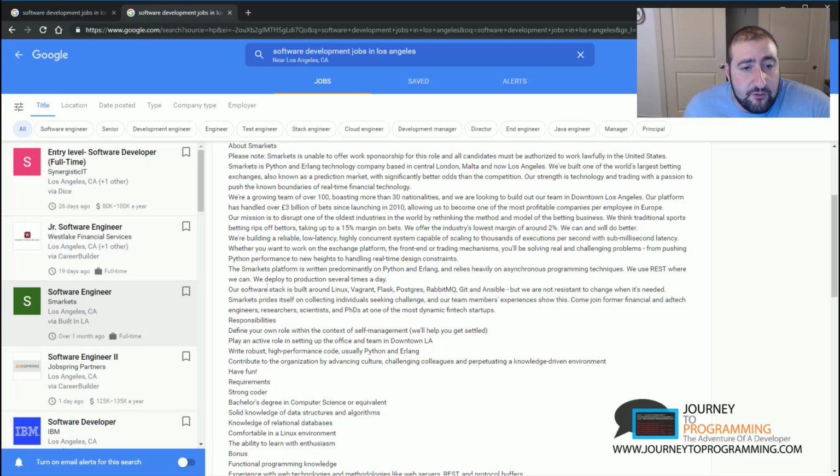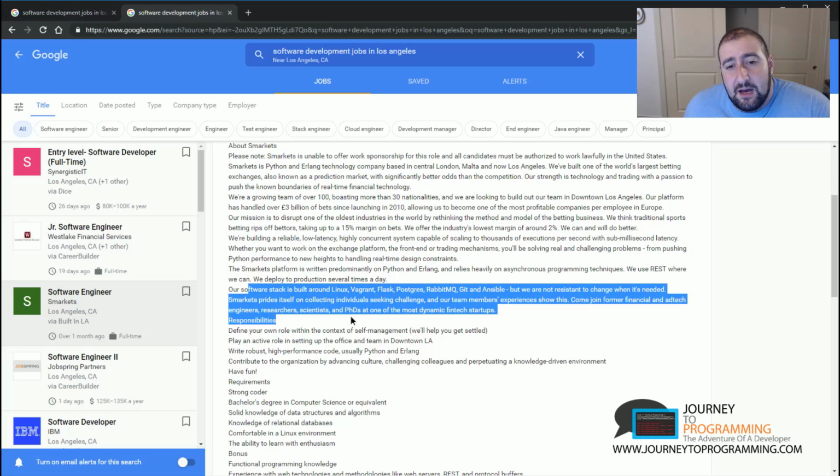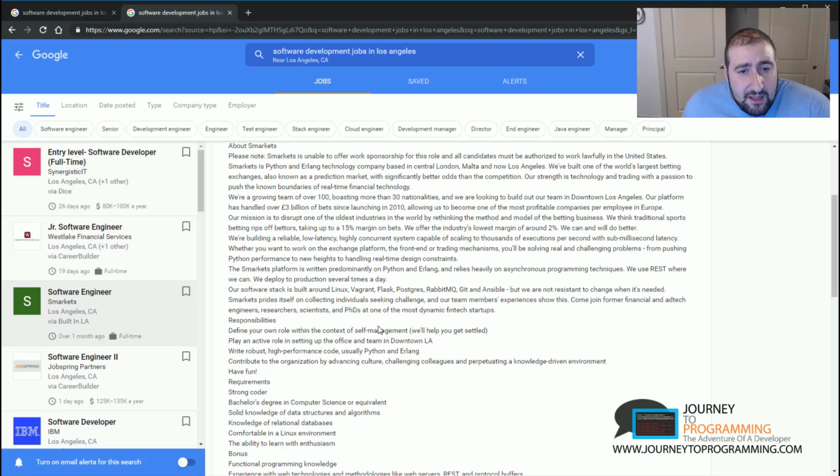I'm looking at their software stack right now: Linux, Vagrant, Flask, Postgres, RabbitMQ. So they've got a handful of kind of back-end stuff going on here. Postgres is the database, RabbitMQ messaging system. So if you're doing back and forth communications, whether it's a chat or something like that, or file chats, any kind of transfer protocols, I think RabbitMQ can wrap UDP, TCP, and HTTP communications all within it. Git repository system, and let's see what else they want.